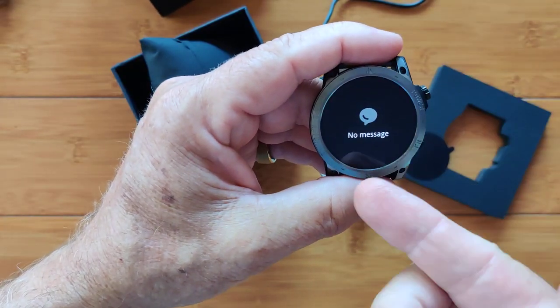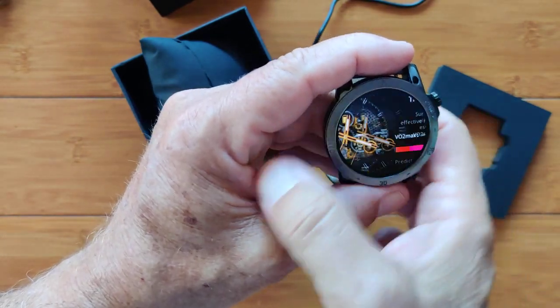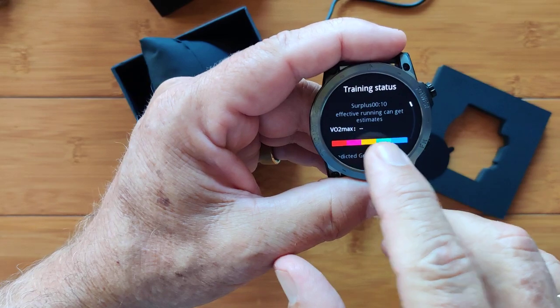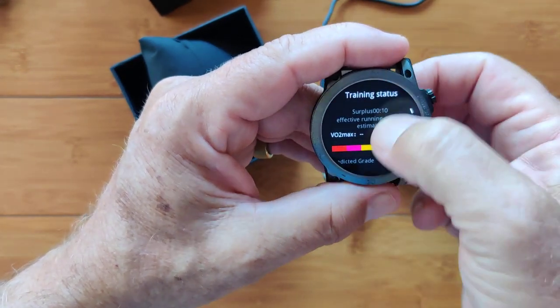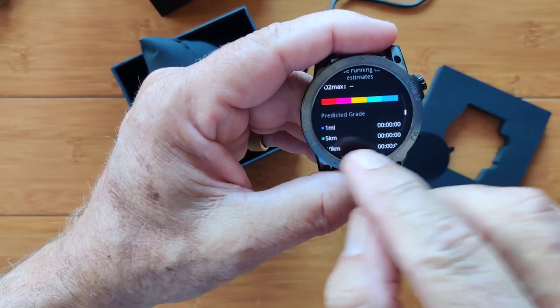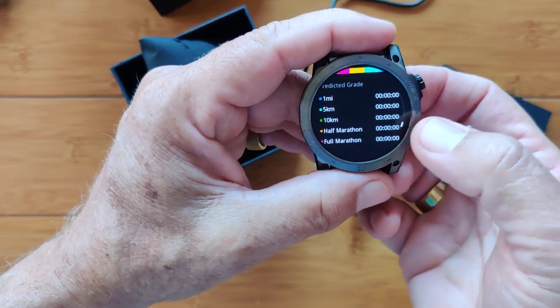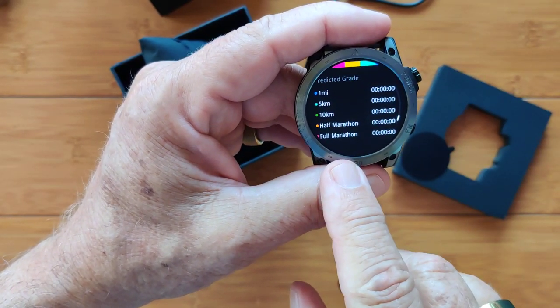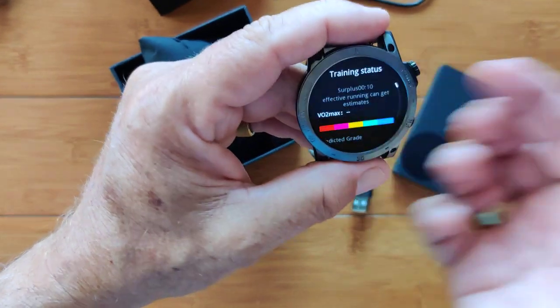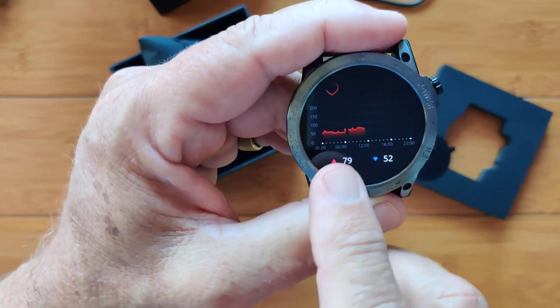And those are all the functions in the settings, and that's what happens when you swipe down. Swiping up now gives you messages sent from your phone, if you have any. And now we'll go around the world this way. We've got training status. I don't know how to use this one. It computes your VO2 max and a predicted grade, 1 mile, 5 kilometer, 10 kilometer, half a marathon, or full marathon. No idea how to use that. Sorry, beyond me.